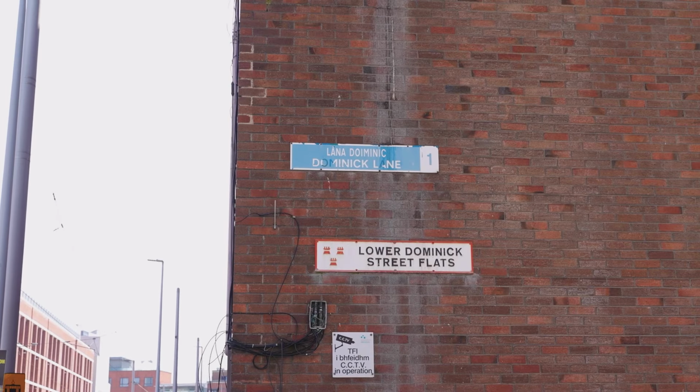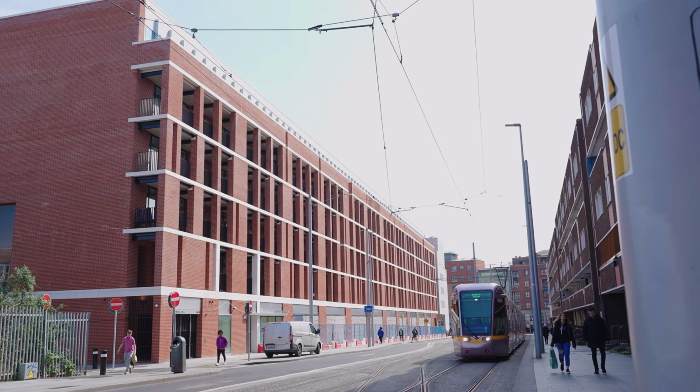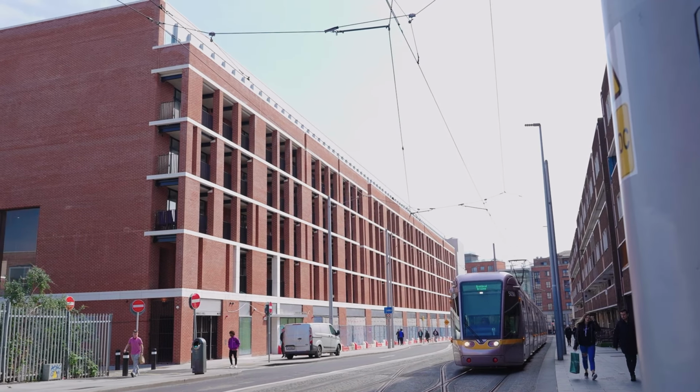The reason Dominic Street West, I suppose, is so important, therefore, is it does offer us an opportunity to actually see what is the optimum approach to retrofit. I'm Madeline Hallinan. I work in City Architects and I'm currently starting to look at Dominic Street West project.